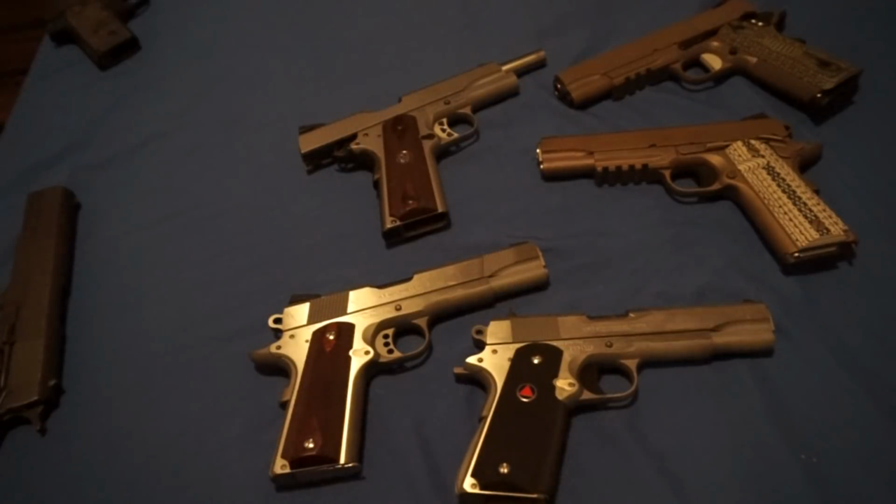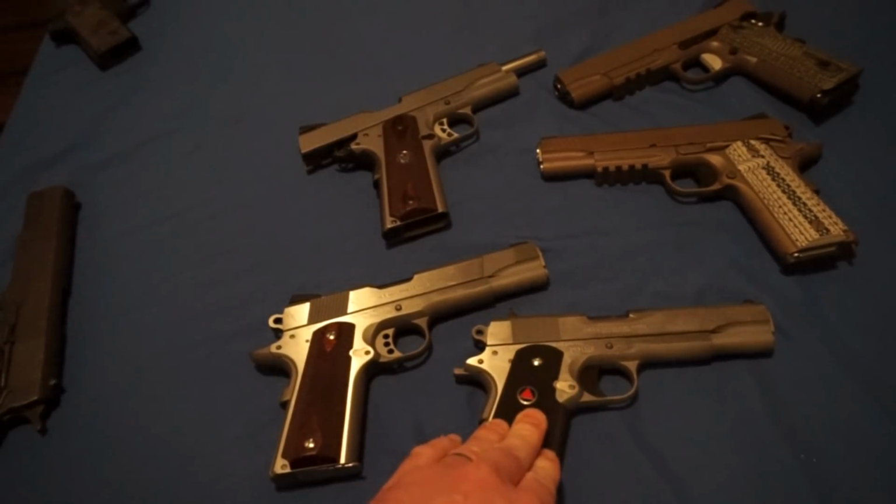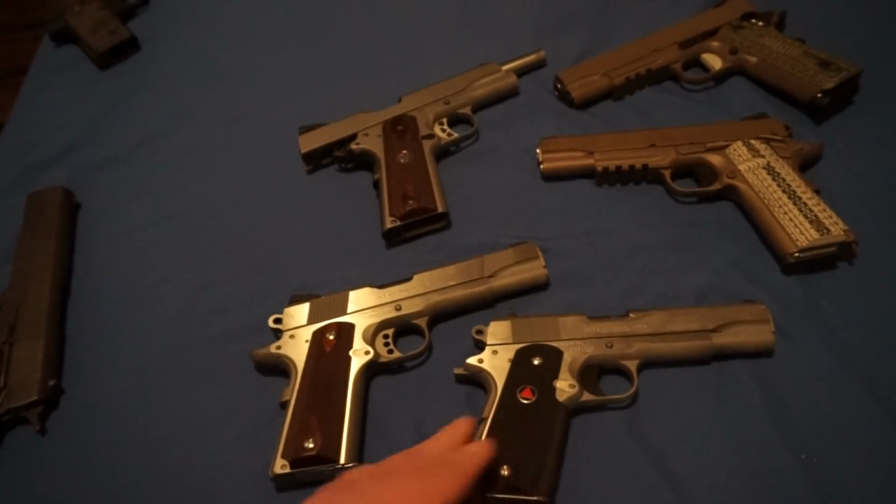breaking it down, if you're used to 1911s, the Delta Elite will field strip like a normal 1911, whereas the Ruger does not. So if you're halfway on a budget and want to own a 1911, 45 ACP is your best bet.